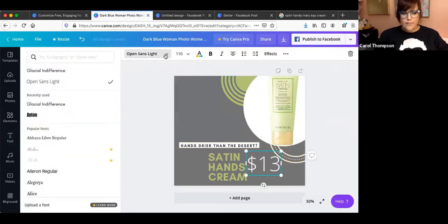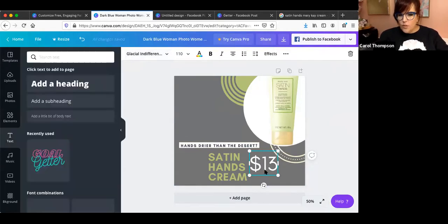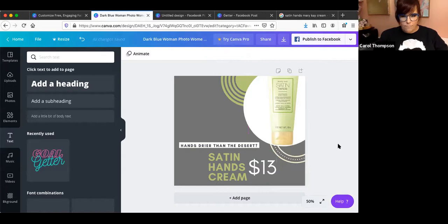Here's what's cool: if I do add anything in, it will show me my most recent fonts right here. So this is only one style of font in the whole graphic. I don't want to be messing around with a different graphic font. I'm just going to keep it all together. Pretty?